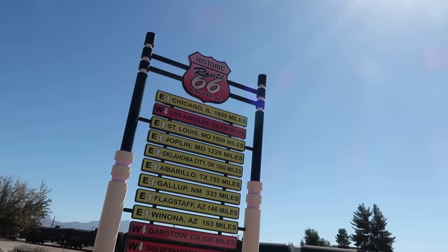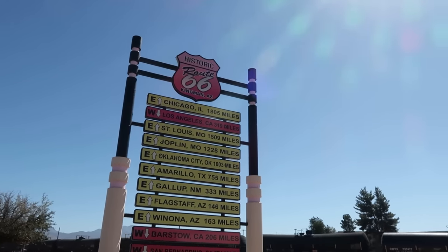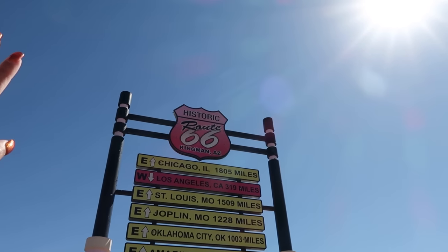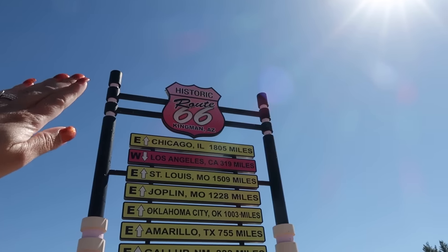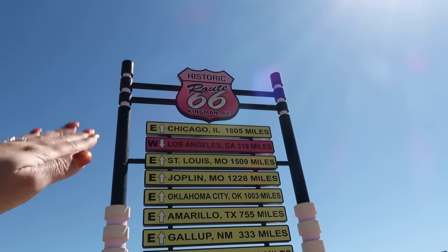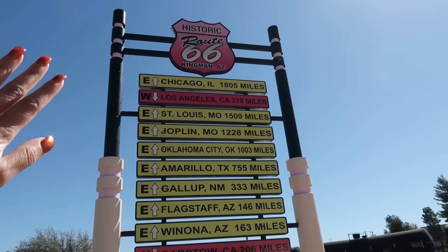They have such cool signs and photo spots all around Kingman. I love this one here. So showing Chicago, which is typically where Route 66 starts, and then Los Angeles right under it, which is where Route 66 ends, and then all the different cities that you would hit.